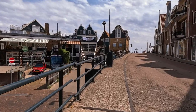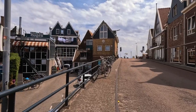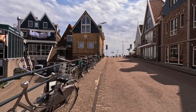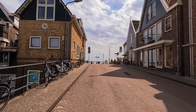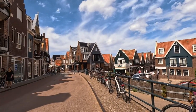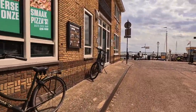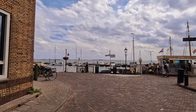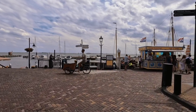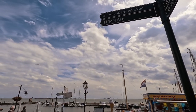Let's see what's up there, up ahead. It looks like there is a sea or lake or something like that. And I heard that there is a ferry that takes you to another village called Marken. Look behind me. Looks very nice. The village behind me. Yeah, I think this is where the ferry to Marken leaves from this station, somewhere here. You see where it says Volendam, Marken? It goes this way.